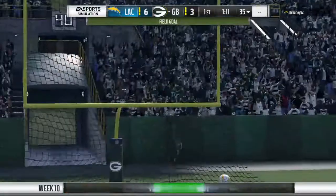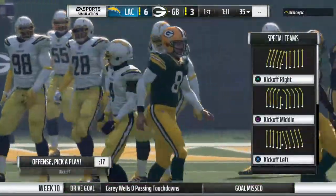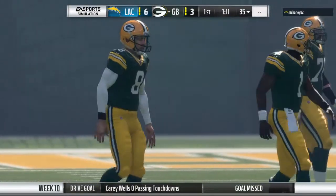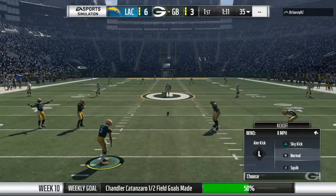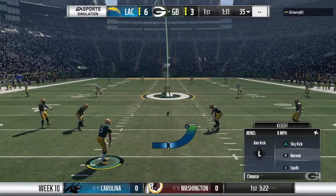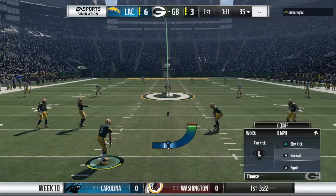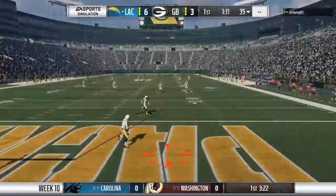And Catanzaro's kick is right through, and they are on the board, trailing now 6-3. So it's been a battle of field goals here early on. I guess if this were a soccer game, it'd be 2-1, but instead here it's now 6-3. You mean if this were a football game? Give credit to both defenses, though. When push comes to shove here early, they've held the line, and neither of these offenses have been able to break through.